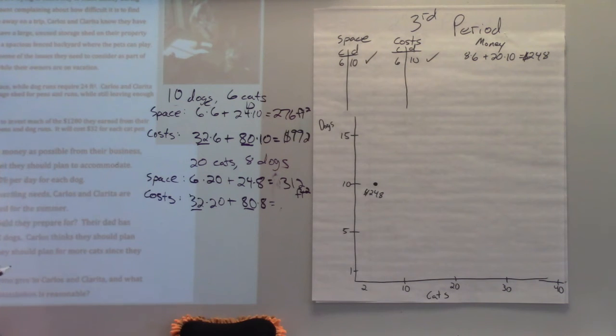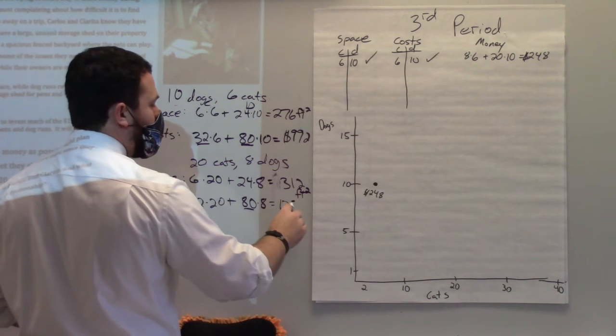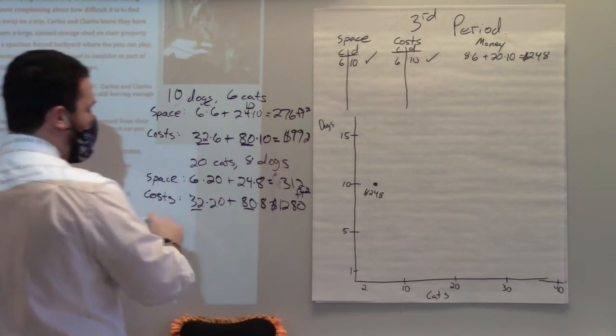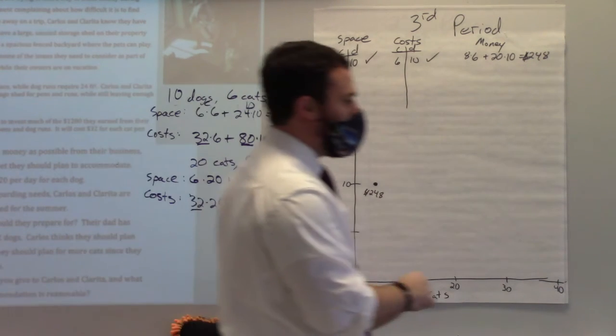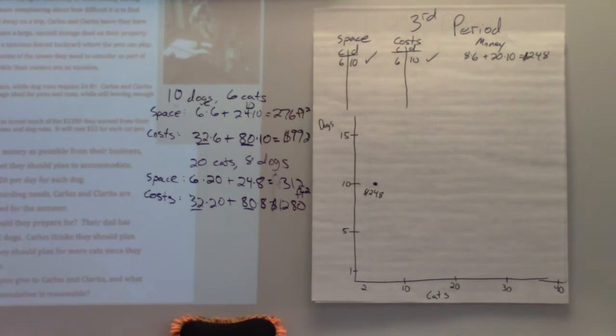So how much total was that? Was that exactly 1280? That's interesting. So you used up all of the money for that one, right? Yeah. Let's look at this problem then. I'm going to use a different color marker for this one since you found a special point that used up all the money.